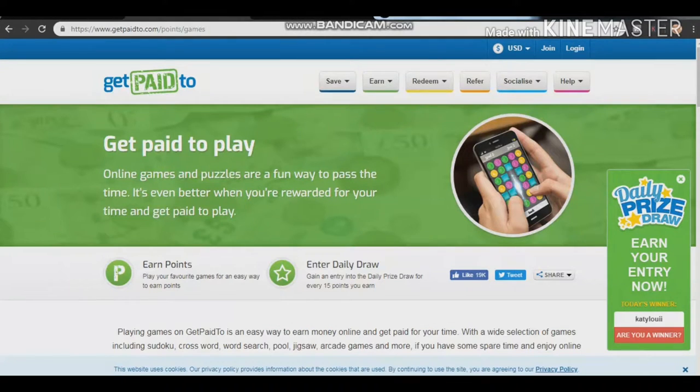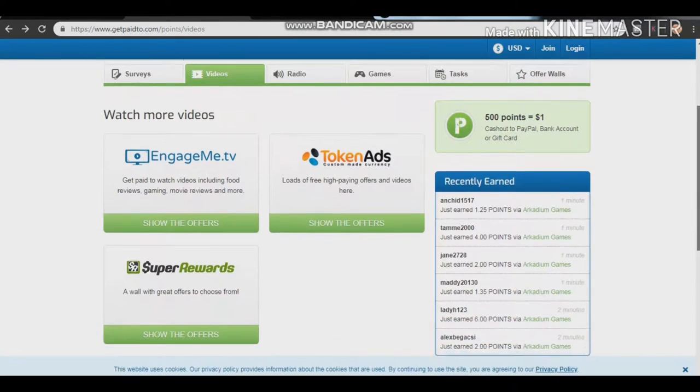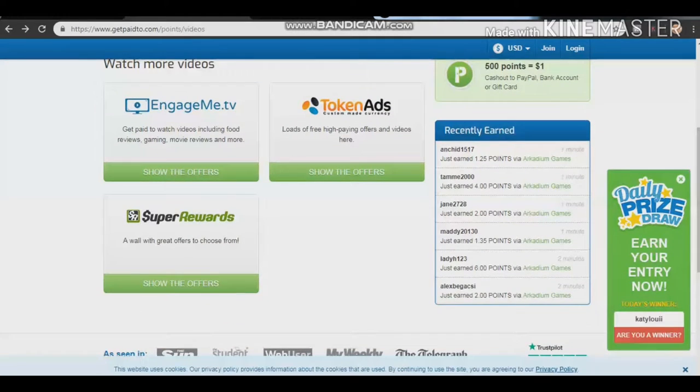Can you see right here, guys? It's 100% real. Their payouts are 100% sure, guys. Can you see? They will also be posting the recent hints. Can you see the people that got paid from this website recently? 1 minute ago, 2 minutes ago. It's 100% free, guys. Just give it a try.